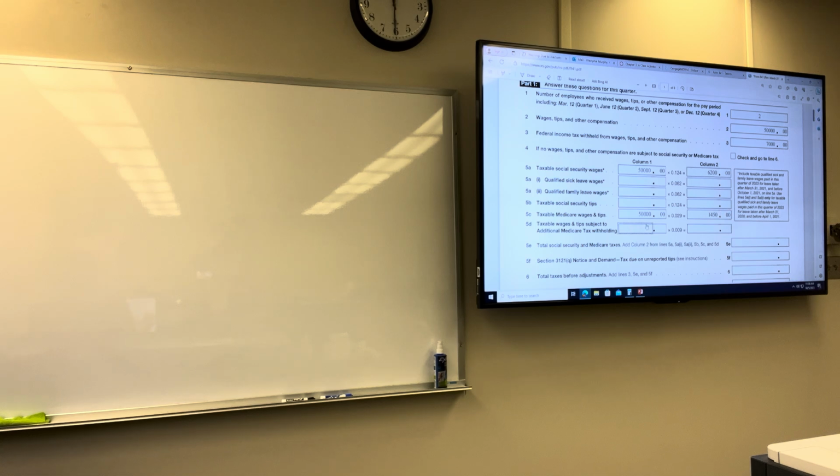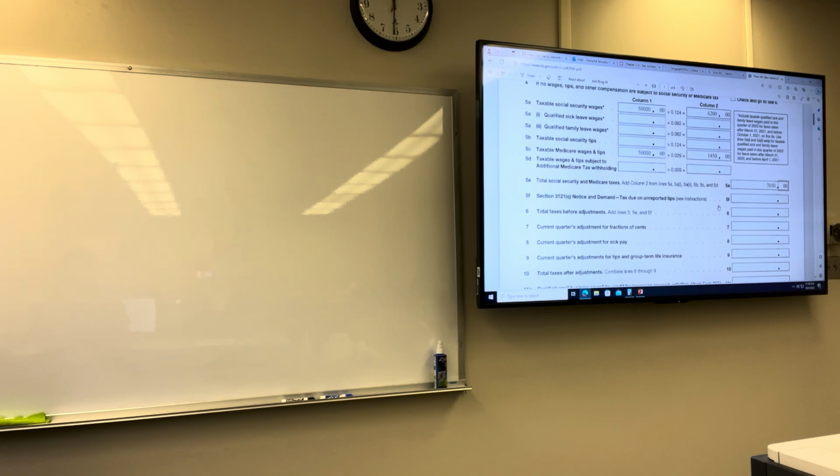All right, we have nothing here. Line 5E asks us to add column 2, here's column 2, from lines 5A through 5D. So all of these amounts are what we're going to put on 5E. We're not including line 3 yet. We will, but not on this line 5E. So 1450 plus 6200, 7650. All right. We don't have any tax due on unreported tips.